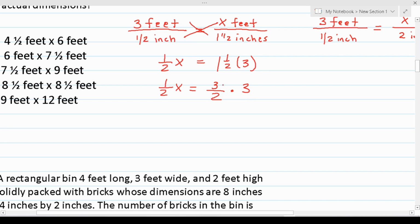And now we got to do this multiplication with a fraction and a whole number. That's actually pretty easy to do. If you place this whole number over 1, it's now a fraction itself. And now to multiply fractions, all you do is multiply straight across. And let's go ahead and work that out as well while we're here. So this becomes 3 times 3, which is 9/2 times 1, which is 2.